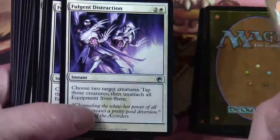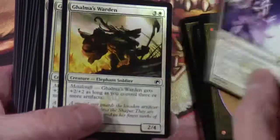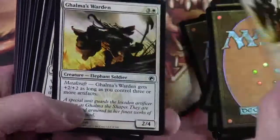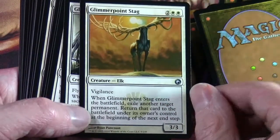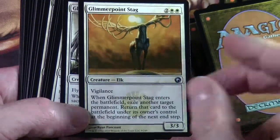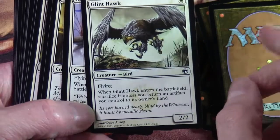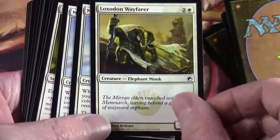Here's another card with Metalcraft on it. Not surprising to see Tap Down in white. Another Metalcraft card. Vigilance is something you see in white as well, and on this we've got a spell-like ability attached to it. Conditional flyer here, so you sack it unless you return an artifact you control to its owner's hand. Life gain and flying. There's a vanilla creature.